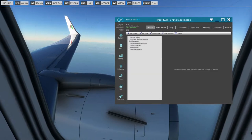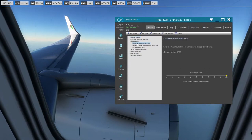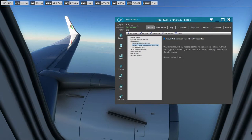Options, you have a whole bunch of options. Cloud option, maximum cloud turbulence, that I put at the highest. Prevent thunderstorm when CB is recorded, will not trigger the rendering of thunderstorm clouds, they only will trigger thunderstorms. Basically that's saying if there's CB, they will not depict the thunderstorm, but if there's a TS on the METAR, then they're going to show the thunderstorm.